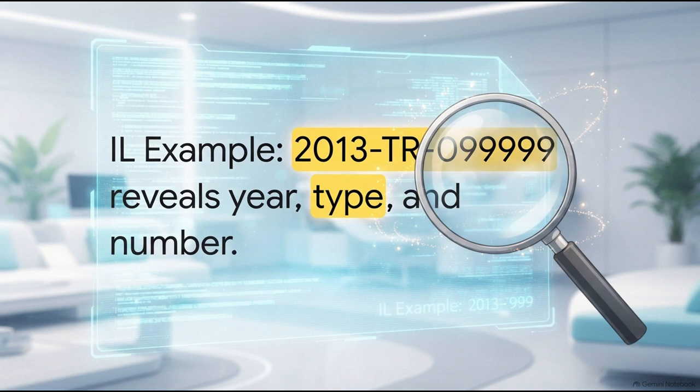2013-TR-099999. It immediately tells you the filing year was 2013. That TR right in the middle stands for traffic. And those final digits are just the unique chronological identifier for the court. Understanding this anatomy helps you instantly verify if you're staring at a 10-year-old traffic ticket or a brand new civil lawsuit, just by glancing at the very top of the page.